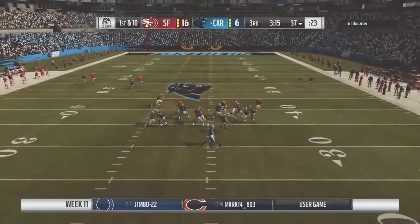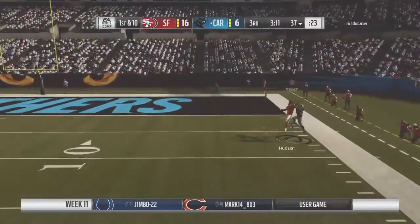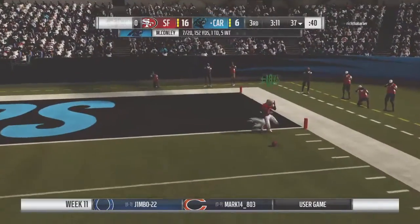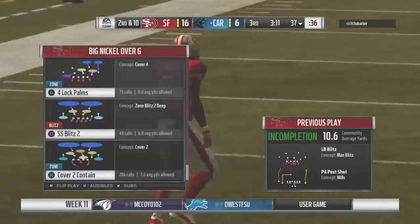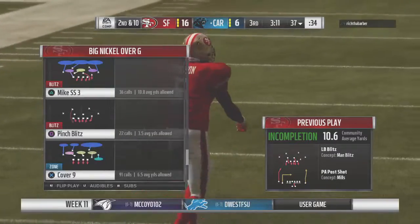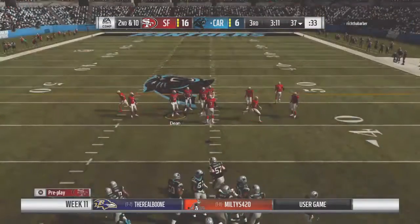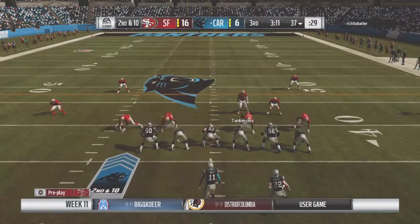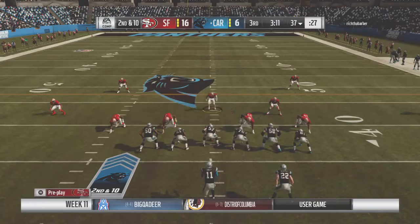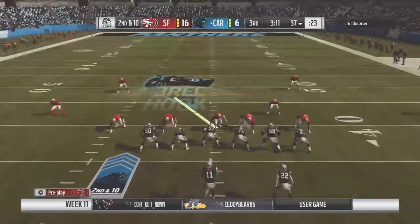Off play action, Conley taking a shot for Samuel. And he bats it away, and it falls down incomplete. Curtis Samuel, the intended target, and it's second down. This defense is continuing to contest every deep ball that is thrown downfield. And, look, it doesn't matter whether you're playing man or zone. Eventually, that becomes man-on-man, and you've got to trust yourself and go up at that moment of truth and make a play on the football.